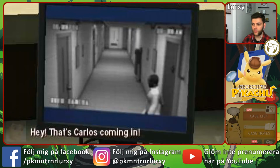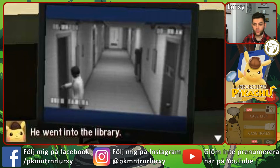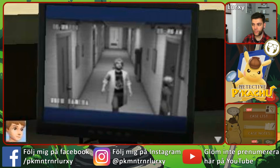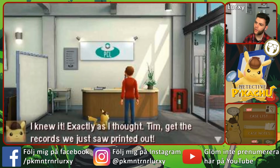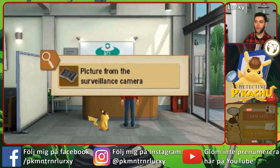The sneaky fellow. Hey, that's Carlos coming in. He went into the library, and then Dorothy and Fridge came out to the front desk. Oh, and there's us. And then nobody except us until we opened the door to the courtyard. I knew it, exactly as I thought, Tim. Get the records we just saw printed out. I knew you'd say that, so here.